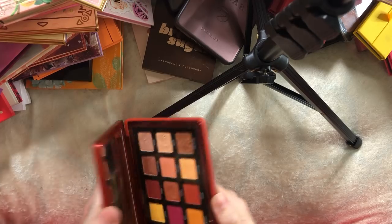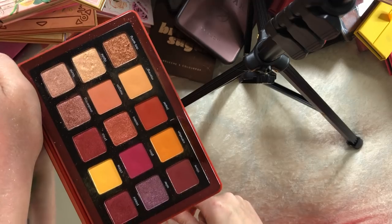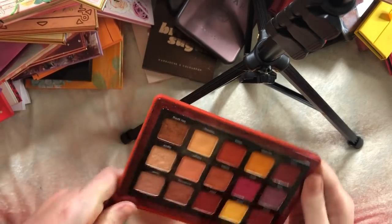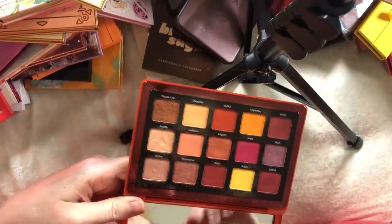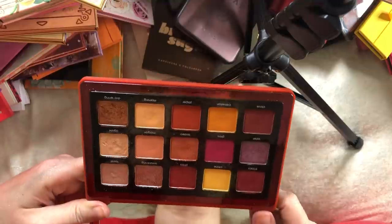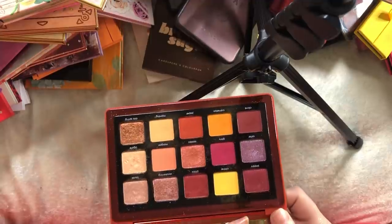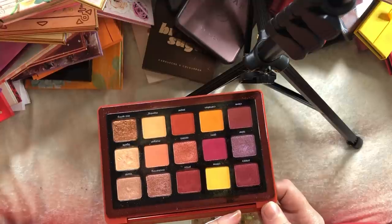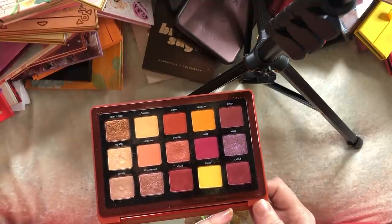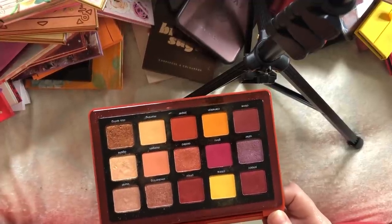Sunset is one of my favorites from her, and it's her MIDI, M-I-D-I format. So it's half price. It's $65 instead of $129 for the 15 pan palette. And I think that's a much better price point. I have gotten such beautiful looks out of this palette. I did 10 looks with it on Instagram. Oh, I did also with the Sunset palette too. This is probably one of my favorite palettes of hers as well. I think it's a wonderful palette.